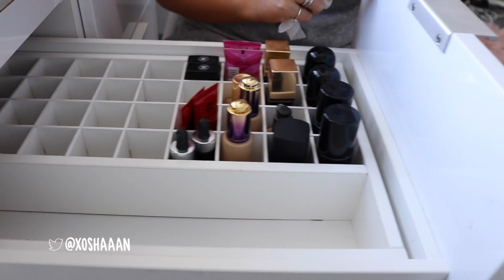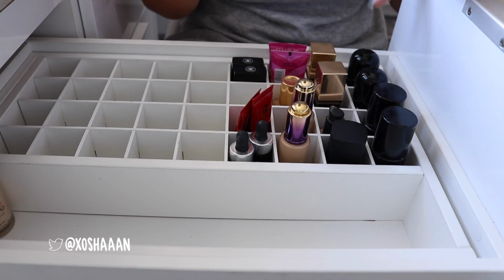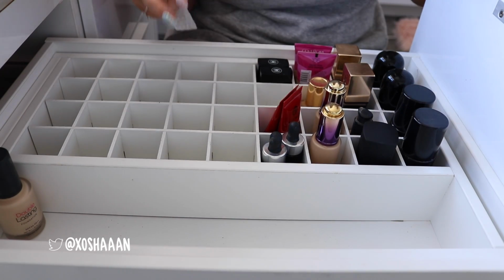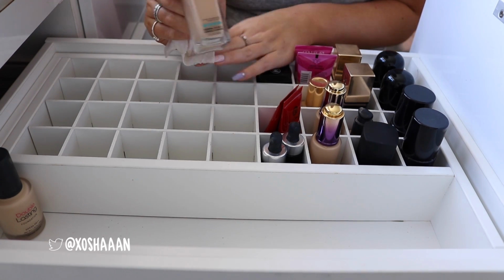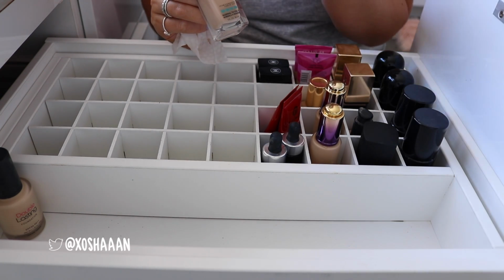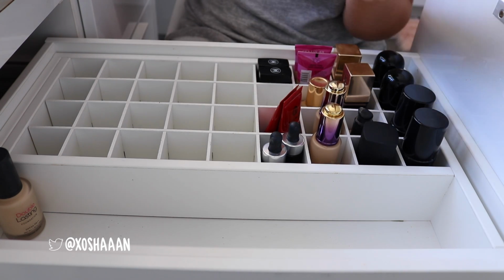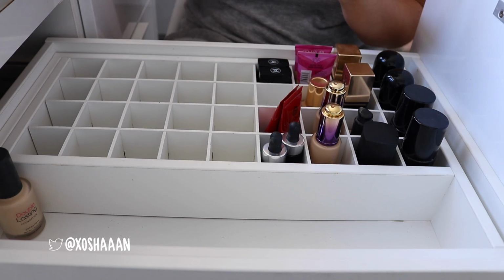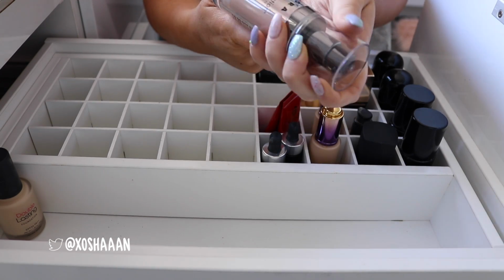Because I store all my makeup in this nice dark unit and I have air conditioning in my room, it keeps all of my makeup in really good quality for a long time. However, if you have a 3-year-old foundation that you keep on your countertop in the sun, it's probably going to be completely off. So that's why I recommend getting good storage for your makeup, because it'll make it last a lot longer. This is the Lorac Pore Perfection in the shade PR4.